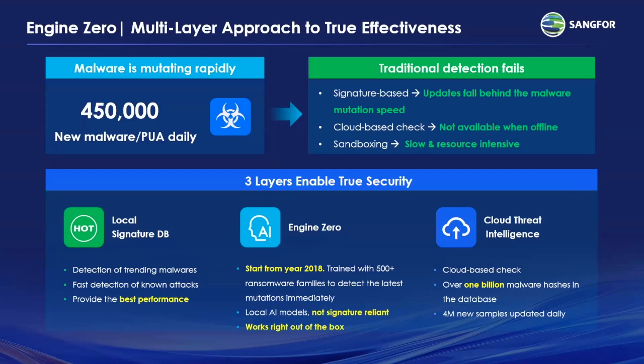Then we have AI-based Engine Zero running on machine learning algorithms, trained with 500 plus ransomware families to detect the latest mutations of the polymorphic viruses. It's not signature reliant, it's based on the AI model. And then we have NeuralX, which is a cloud-based threat intelligence, having 1 billion malware hashes in its database and adding 4 million new samples updated daily.